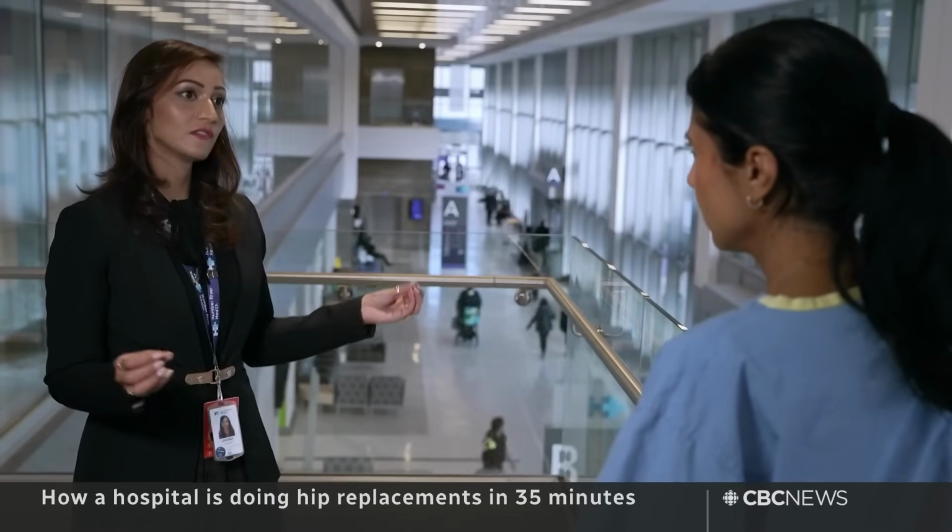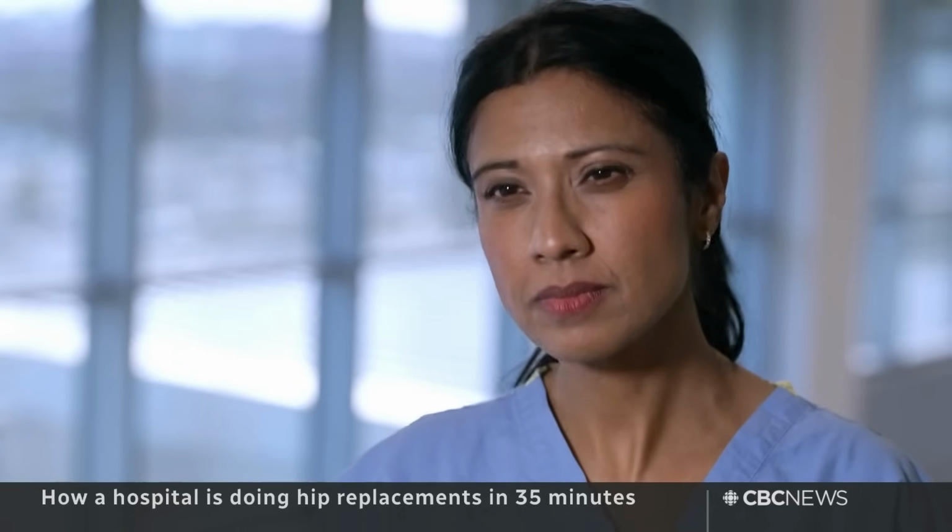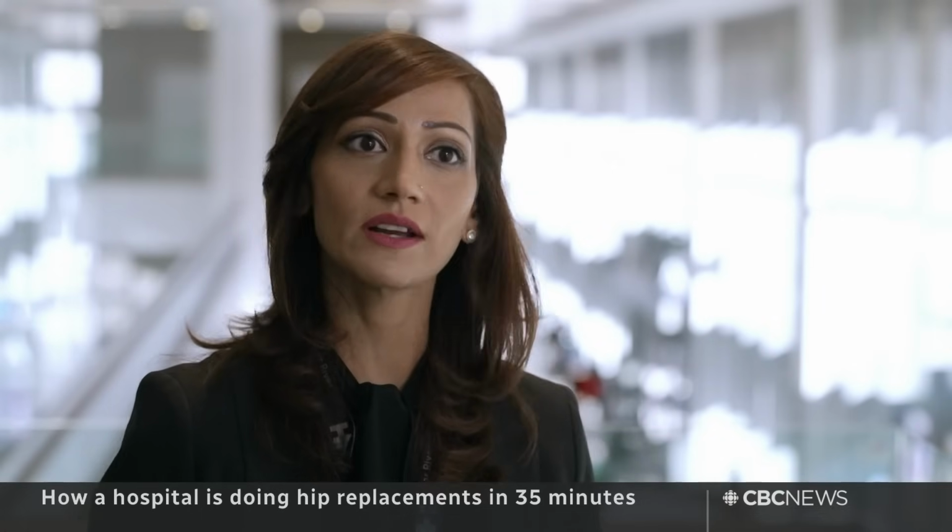She says the hyper-throughput model in hospitals is the type of innovation provinces should be investing in. One of our philosophies at Humber has been, if it can be done in a private clinic, why can't it be done here?